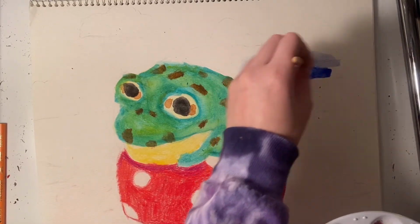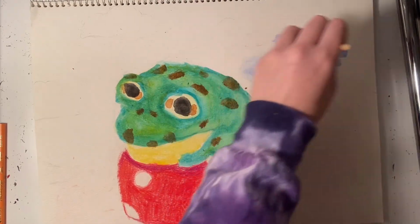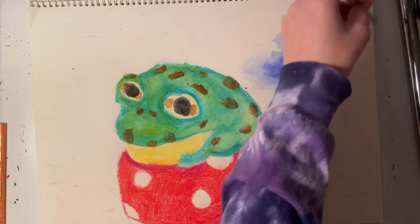Well, I haven't put much down so far, but it's already looking really good. I love this. I can't wait to do the rest like this.